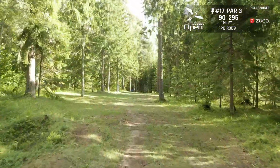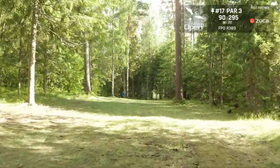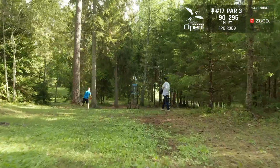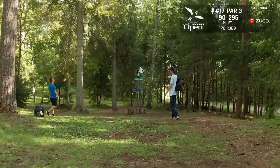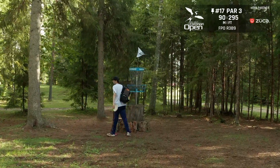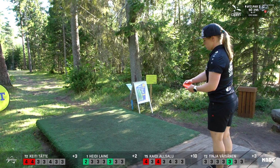All right, hole 17. This is a really key hole right here. It's only 90 meters, dead straight, elevated bucket. There's less of a chance for Keiti or Tinja to birdie 18 and pick up that stroke than there is here on 17.